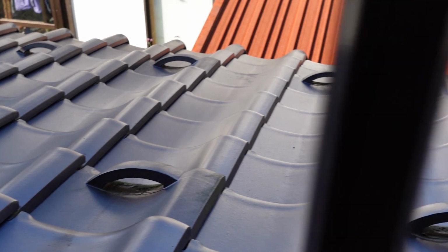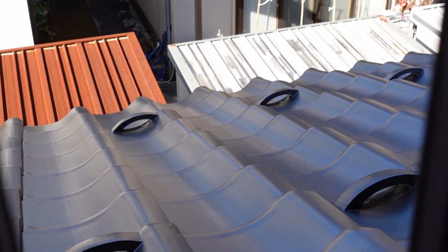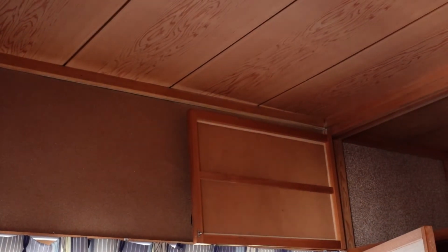Dangerous. Right. Let's say the roof looks really good. It looks brand new. Yeah. 10 years, I mean, looks new. 15 years. That's a good point. You've got all these tatami rooms.